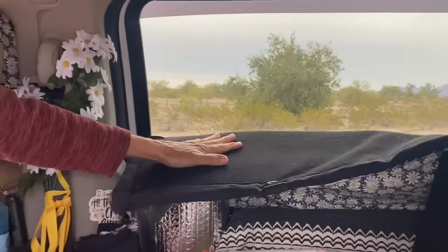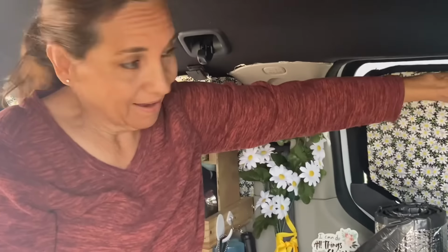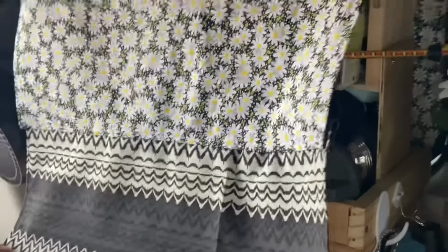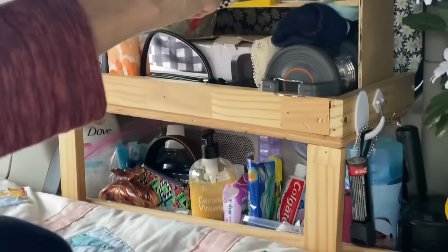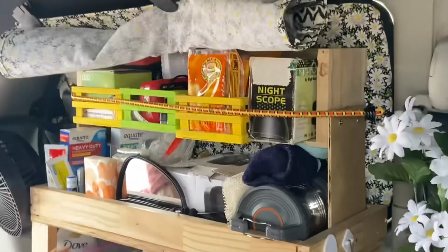Is that correct? It's felt on this side, reflectix in the middle, and material on the outside, just for the pretty inside. Yes, it's fantastic. Love it. And then what's behind you here? Okay, this is something else she put together for me. It's a little cover. I can roll it up. This is the station where I can do about everything in the morning.